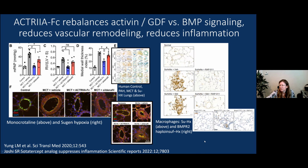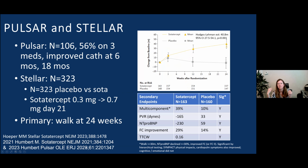There's a bunch of animal data I'm not going to go over, but some really fancy studies showing how much better it looked. They even had an active control with sildenafil as far as the remodeling aspects of pulmonary hypertension. And there's a lot of excitement about this medicine because it's not a vasodilator. It works only on the growth and remodeling aspect of PH.